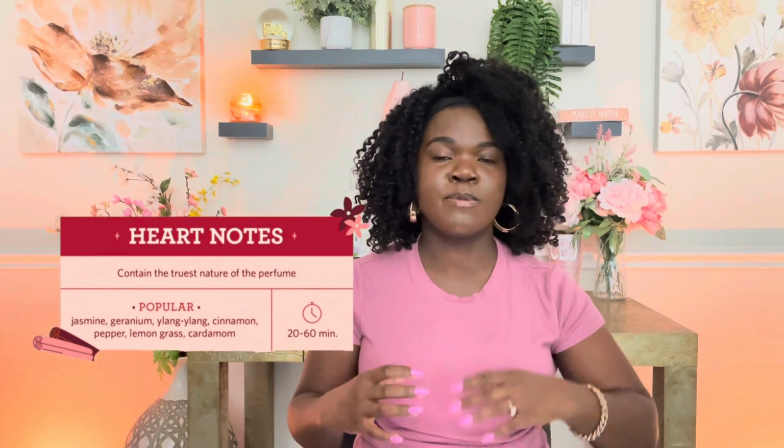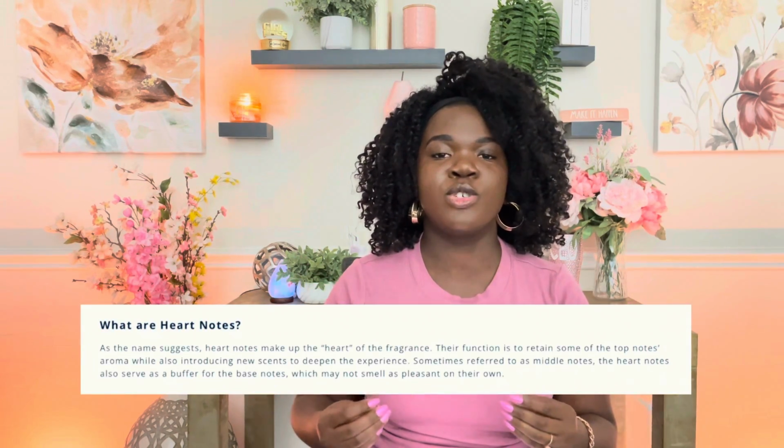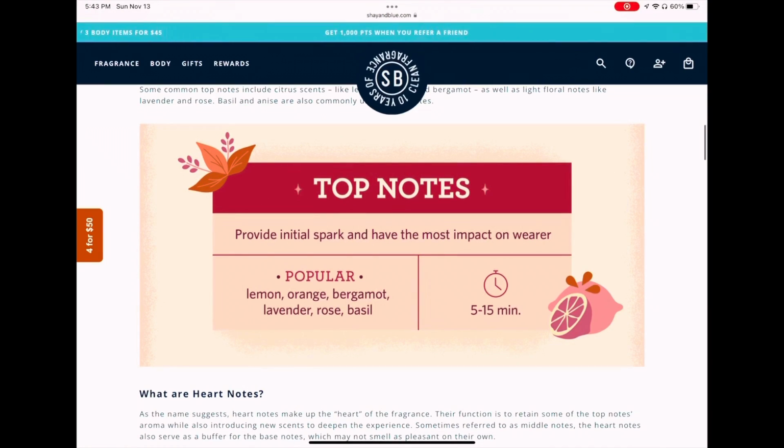Then you're going to have your heart notes. Now, your heart notes are going to be kind of the helpmate to your base notes, but along with helping to keep some of the scents that you notice in the top notes alive in the scent. So it helps to elevate the smell a little bit more so that you can still get the little hints that you got in the top notes, because the top notes only last for about 5 to 15 minutes in your nose as you're smelling the fragrance.